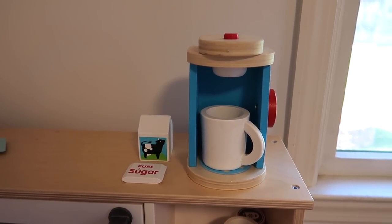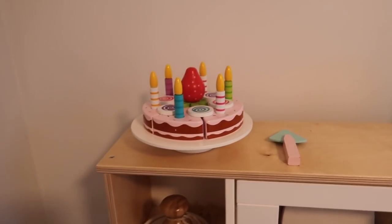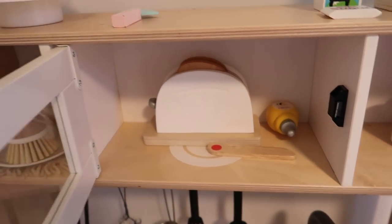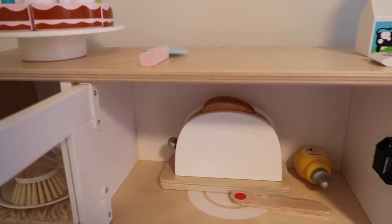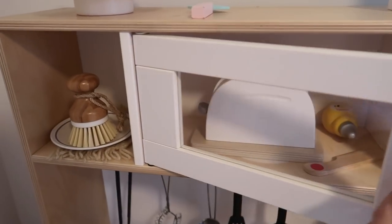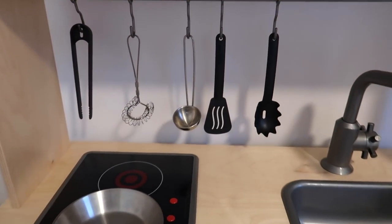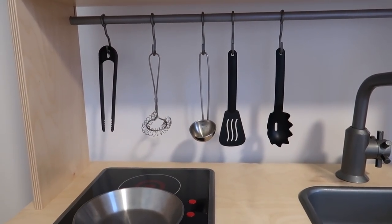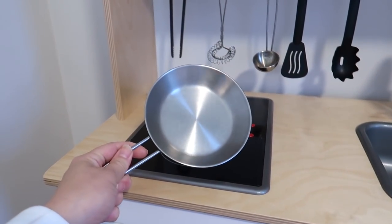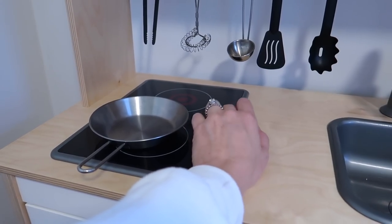And then on top, we just have all of his kitchen tools. So this is his coffee maker. This is a little cake machine. And by machine, I mean, it's just a cake. Over here, we have his little toaster. We have a scrubber when he pretends to do his dishes. These are all from LOVEVERY. No, they are not. They are all from IKEA. It's all of the utensils, also from IKEA. When you turn this on, it actually functions, which is pretty cool.